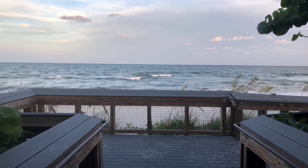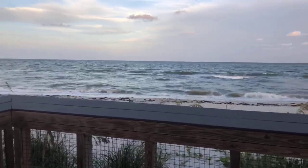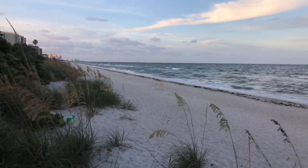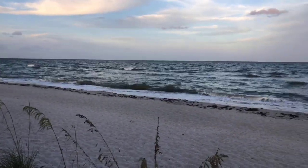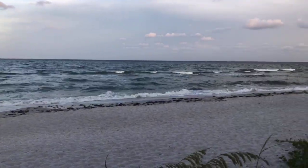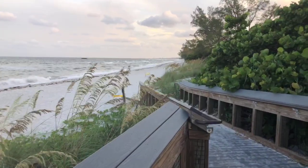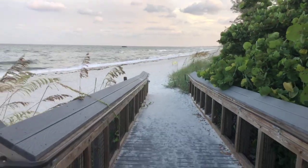You're gonna hear a lot of wind noise this morning, but let's take a walk out to the beach and see what we find. This is area one where I'm at right now. Really nice access point. Nice ramp going down to the beach here.